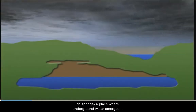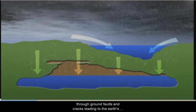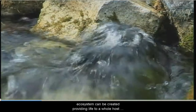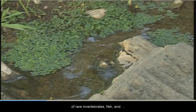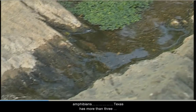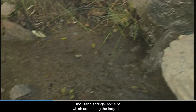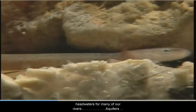You see, when it rains, these aquifers gradually fill with water. Some even become pressurized. And some aquifers give rise to springs, a place where underground water emerges through ground faults and cracks leading to the Earth's surface. Here, a unique aquatic ecosystem can be created, providing life to a whole host of rare invertebrates, fish, and amphibians.